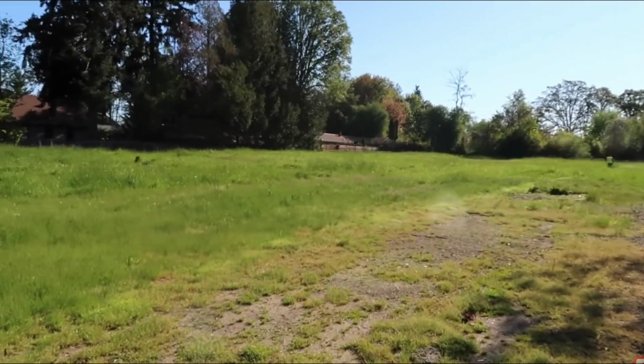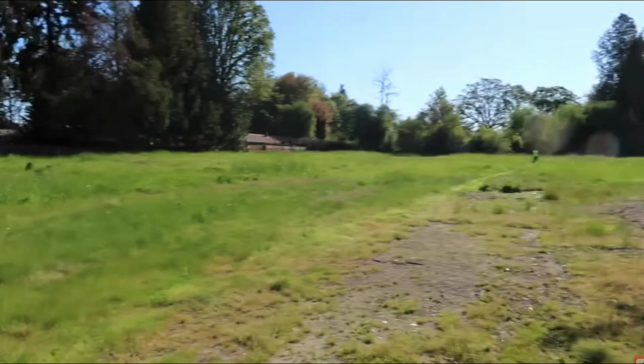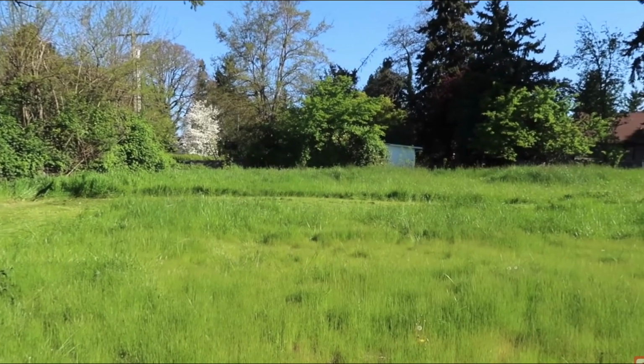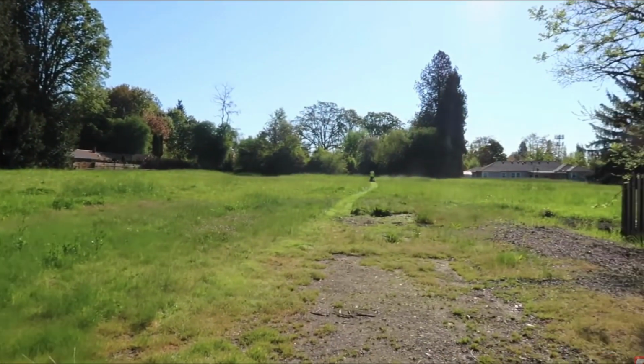I want to show you before and after. Right now we're mowing the lawn. I'm going to weed whack a little bit with this guy, and we're going to get the grass down as best as we can, and then we're going to have the sale right here. And yeah, so this is it.